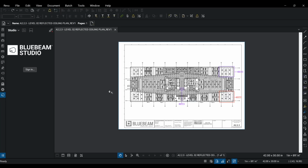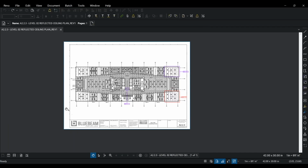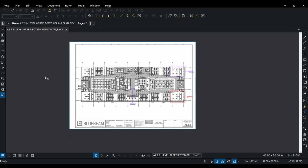Another cool thing with 18 is that if you're hovering your mouse on the left side of the side panel, you get a choice to auto hide the panel access. That means when you're hovering over, the access will come back up, but when you're not, it's going to be hidden. So let's try that. This just allows you to create more workspace right here. I'm going to not select that function and let it sit there as my default workspace.